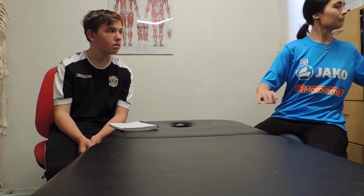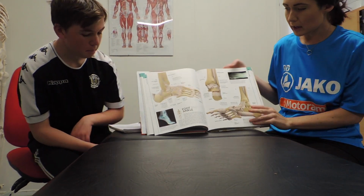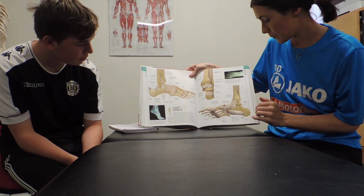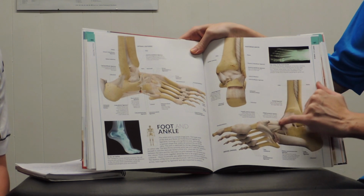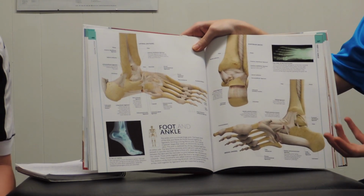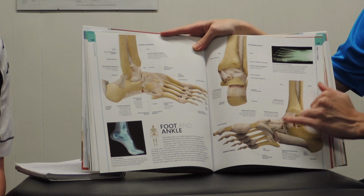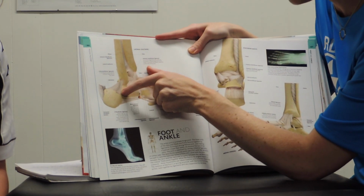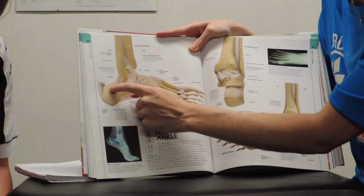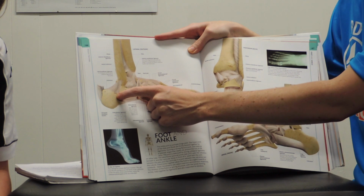So Lloyd has sustained a grade 2 injury to two of the ligaments in the ankle. On the inside of the foot, you've got the deltoid ligaments that come down there, and he has sustained what we call a partial tear. So some fibres have torn, but not others, to these three here. And then on the outside of the ankle, this ligament here that runs down from the fibula to the heel bone, called the CFL, and he's sustained a grade 2 there.